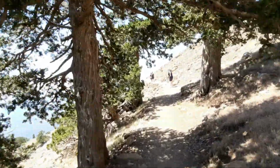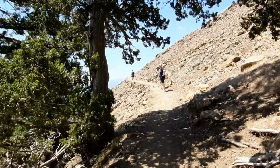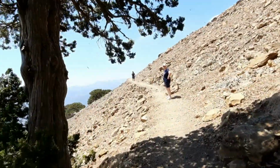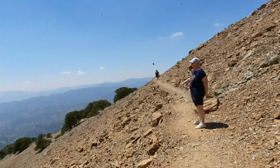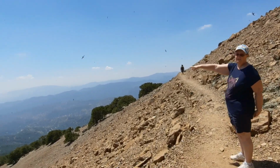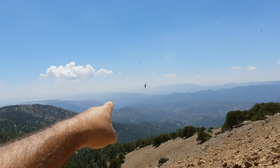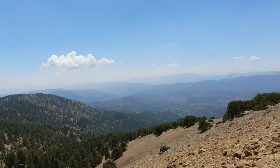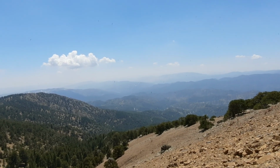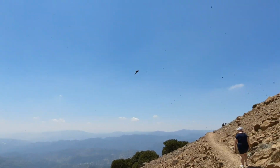Right. So here we are. There'll be a shade here. The birds are amazing. You won't see it, guys, but there's a reservoir right down there. Look, that possibly could be where the sunken church was. Well, we're not sure. Look at the birds.